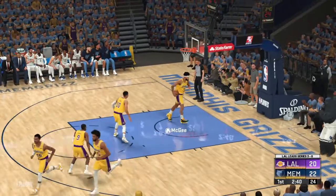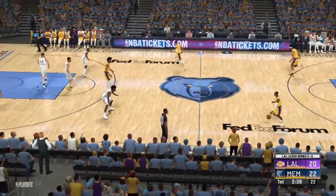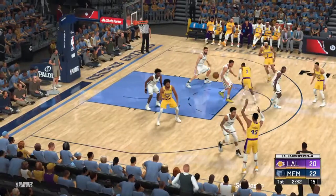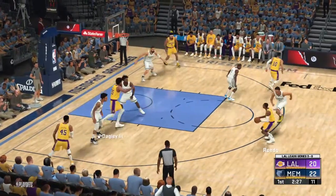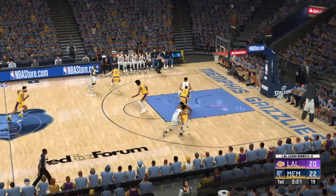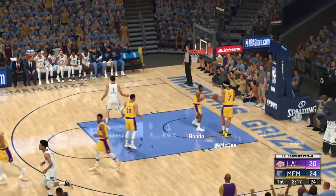Valanciunas hits them both. The Lakers trail. Now here's Rondo. He's still scoreless so far in this one. Here's Bagley. Takes the three. The Grizzlies pull it in. Inside. Here's Anderson. Now in the scoring column with that bucket.